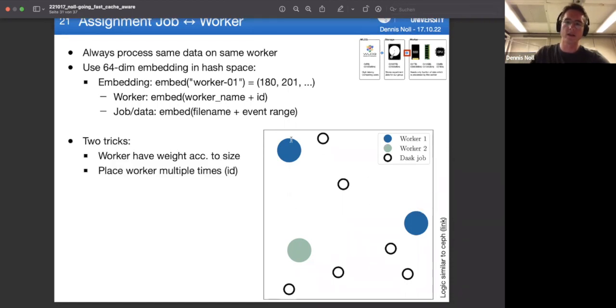And already now you can see, okay, worker 1 is represented 2 times. And this is exactly what this ID is for. So in the wild, let's say, we have many more Dask jobs than we have workers, and to guarantee a more even distribution between the Dask jobs and the workers in our 64-dimensional space, we place each worker multiple times. So in practice, we place it 10 times. Additionally, these workers have a property, and this property is a weight, which is in the order of the size of the worker. So we have large workers which can take more jobs, and we have small workers which can not take as many jobs. So these are our 2 tricks.